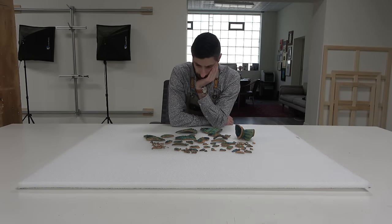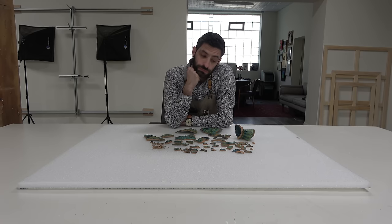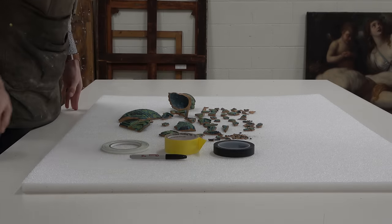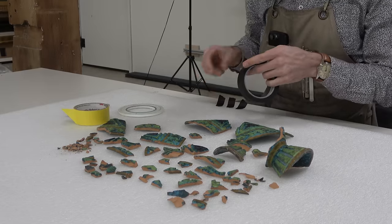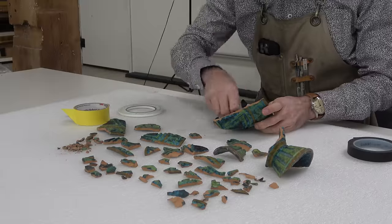The first thing that I'm going to do after I spend a very long time thinking about what I'm going to do and delaying doing anything is get to work. And for this piece, I start off with a roll of tape and a magic marker. Before I can even think about gluing this piece back together, I have to figure out how it goes together. I have to start assembling this three-dimensional puzzle and figure out where all of the pieces go.